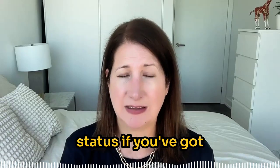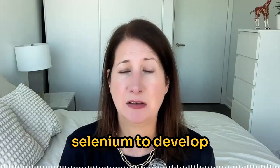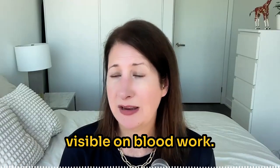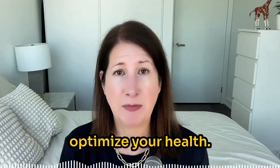Hair tissue mineral analysis. It can look at your mineral status, if you've got heavy metal toxicity. The ovaries need magnesium, zinc, selenium to develop high quality follicles. And a lot of this is not visible on blood work. And so this is a very inexpensive, but extremely powerful test. It can also be used during pregnancy to further optimize your health.